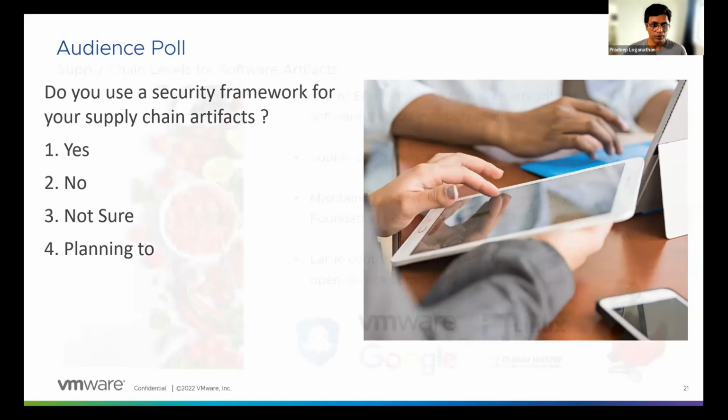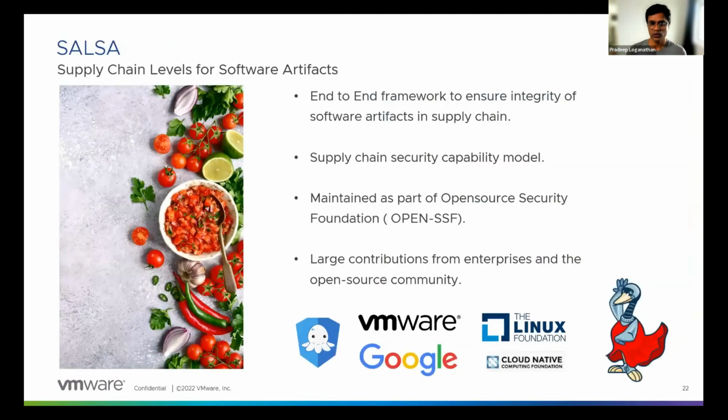Okay, so with these attacks on the software supply chain, they've quite frequently been increasing. In fact, the attacks on software supply chain have increased many folds in the past couple of years. And the open source community has come together under the OpenSSF group to define a security framework to ensure better protection for the supply chain.